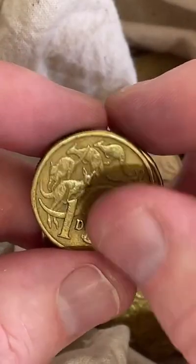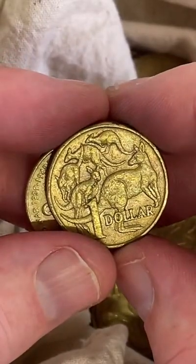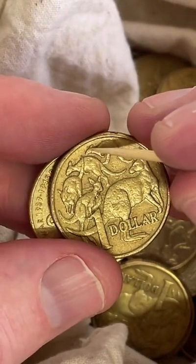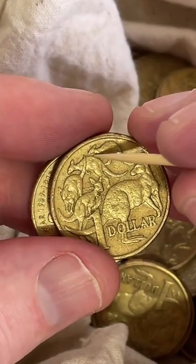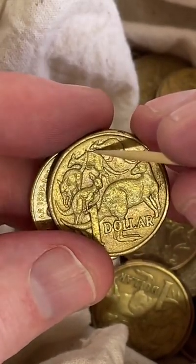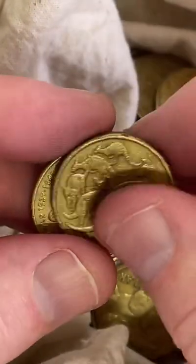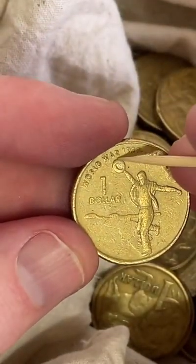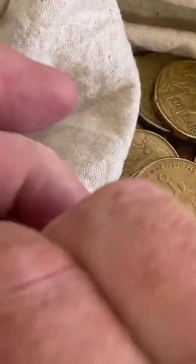If you go a bit slower with the $1 coins, you can sometimes pick up those errors. Now this one's got a little bit of an error there. I think it's an error. It's not post-mint damage. It's a little bit of a blob, or has it just been bumped? Might be just a small one, although I don't know if someone's just bumped it with a bit of metal or something like that. Just under the mouth of that top kangaroo. See that tiny little thing there. I'll put it aside, but maybe not. We'll see. You can get little blobs up here, about $5 if you get a blob up there on that hat.